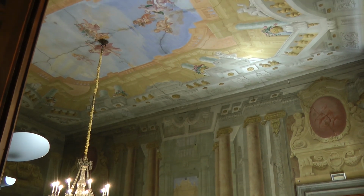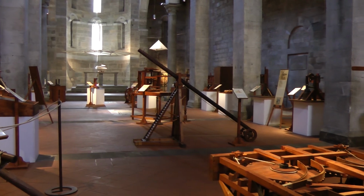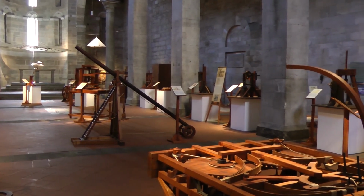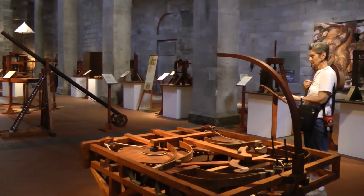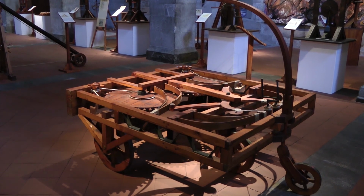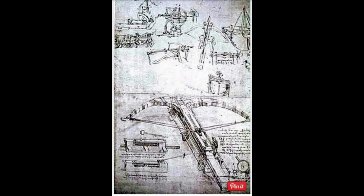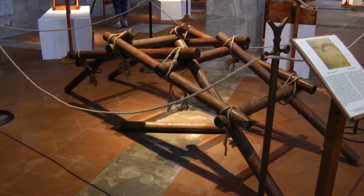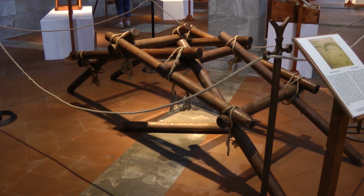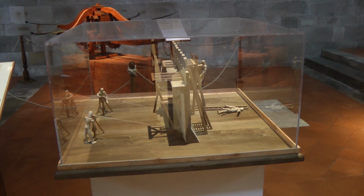An unexpected treat was coming across a display of Leonardo da Vinci's work with models and some of his drawings, covering war machines like this self-propelled cart using a spring for energy, and used for carrying a giant crossbow, an arched bridge, and a defensive feature built into walls to push scaling ladders away from them.